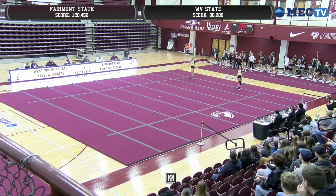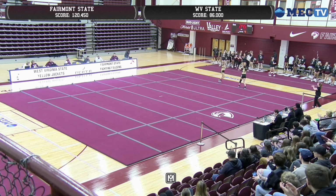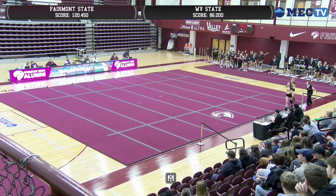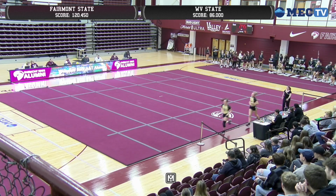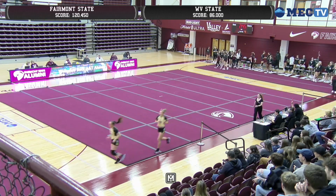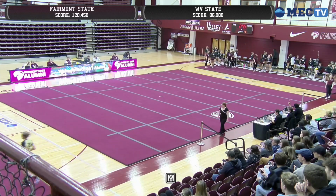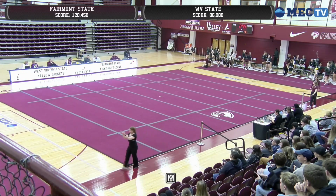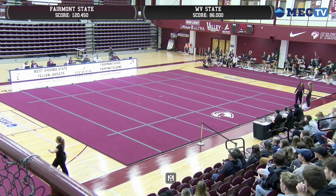And let me say that those Arabians were beautiful, and that was timed really well together. Yes. So that was number 9, Kinley Stanley, and number 31, Sydney Weiss, I believe. Good timing on that trio pass for West Virginia State. I always love to see Arabian passes.